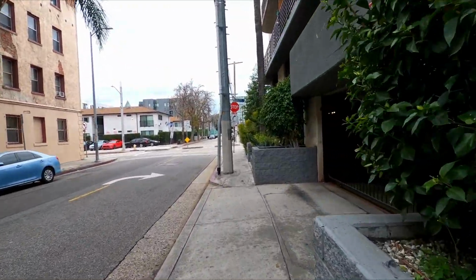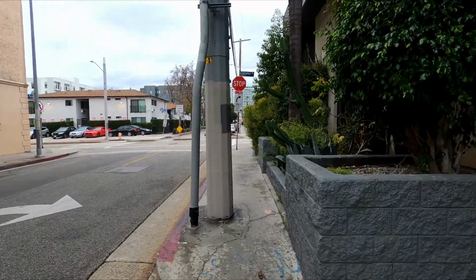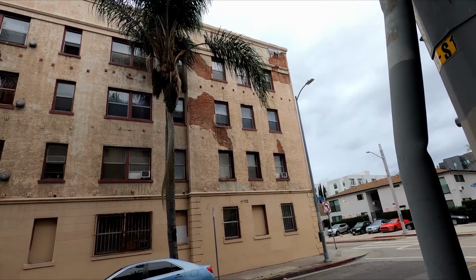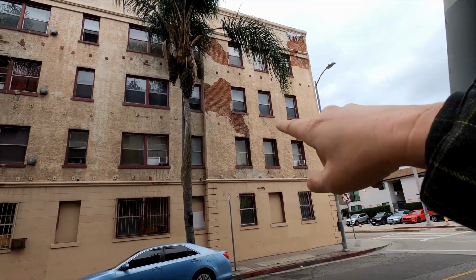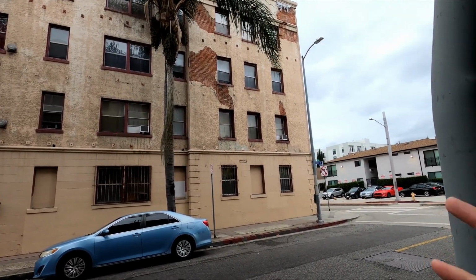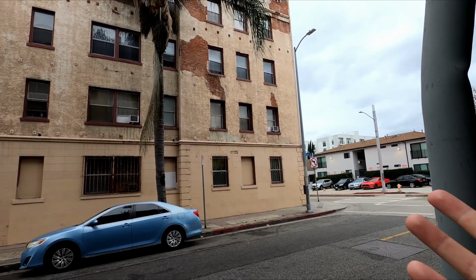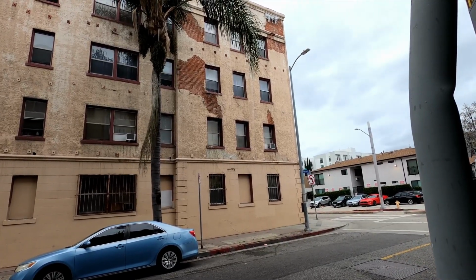All right, so where are we, Kyle? We are at Yucca and Cherokee. So Yucca and Cherokee, right next to the, doesn't it look like that was art directed right there? See the bricks, how the stucco is falling off? That looks like it's a miniature, and that an artist did that on purpose, but that's real. We're looking at a building. So yeah, cool stuff.